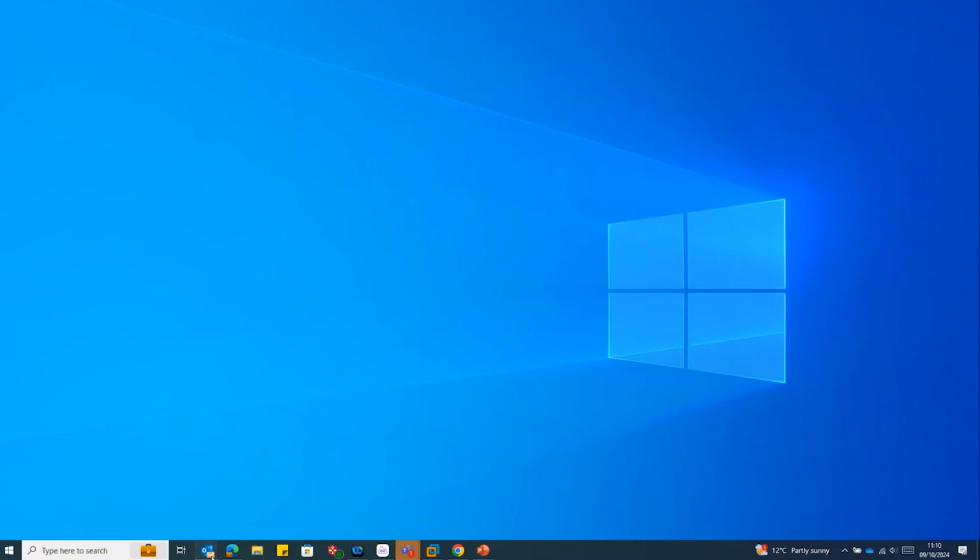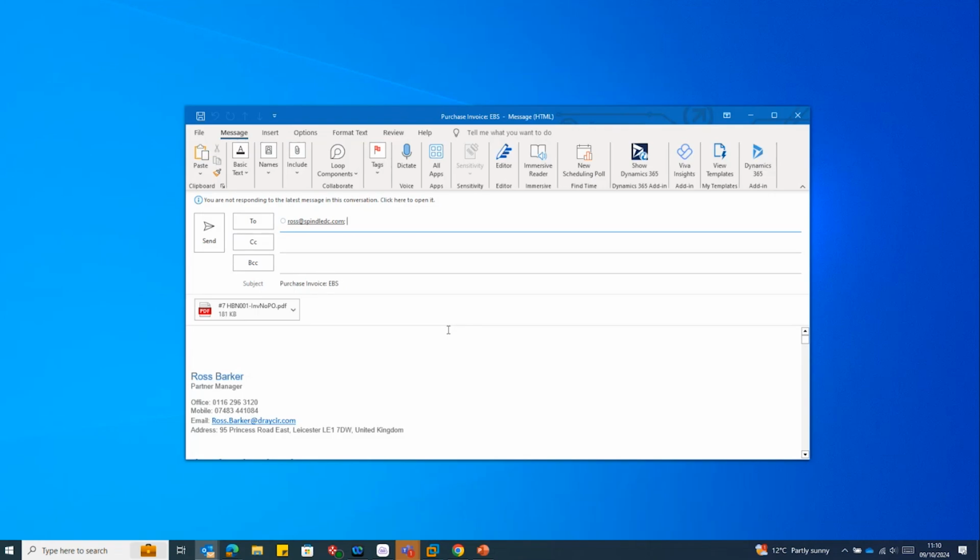So if I just bring up an email very, very quickly. Now, you might be thinking, what on earth is he doing? Answering emails on a demonstration. Actually, this is an example of another route to get your purchase invoices or supplier invoices directly into the portal. As I mentioned very briefly, you can drag and drop those documents into the portal once they've been received by email.